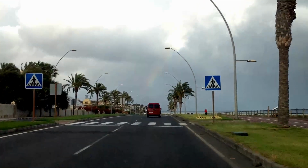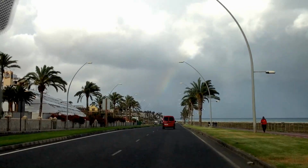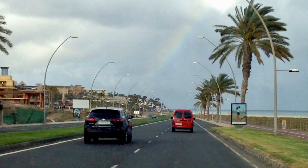A rainbow, that's right. Can you believe it? We actually saw a rainbow in the place without rain. That was an incredibly good piece of luck there. It wasn't raining where we were, but it was in the distance.